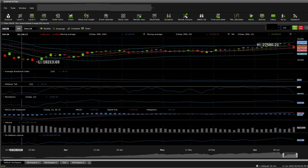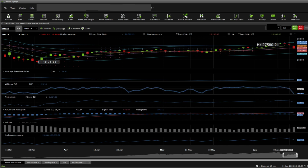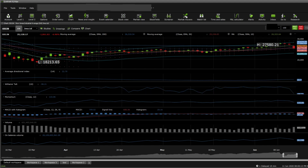What we can see here in the Williams %R, which basically identifies an oversold or overbought market, is that it has dipped significantly. Let's take a quick look at the times where it has dipped to around this level, which is around 96. Now, the Williams %R goes from 0 to 100, and so going to 96 is almost the highest level of oversold.